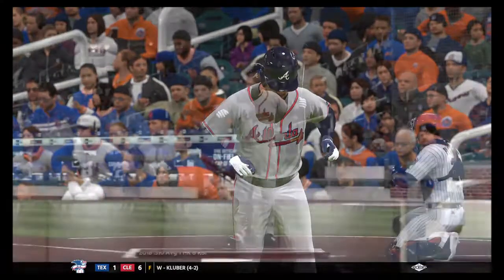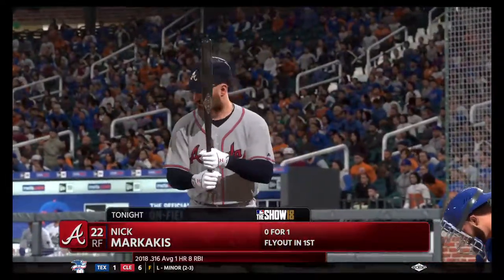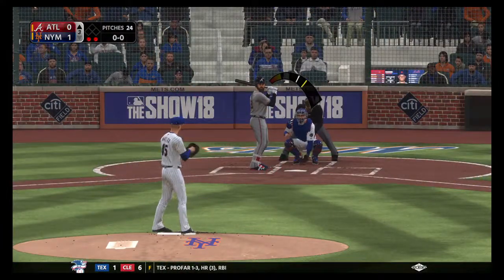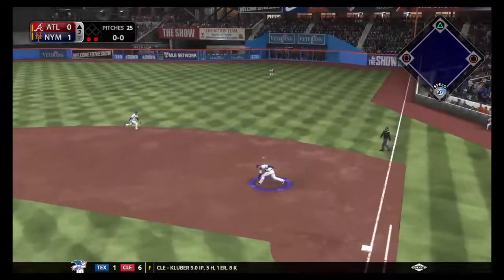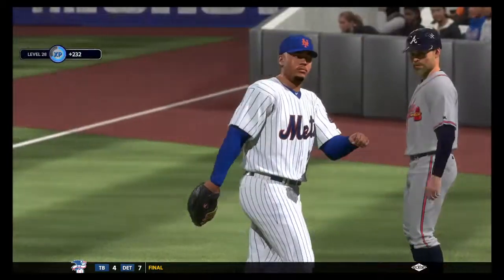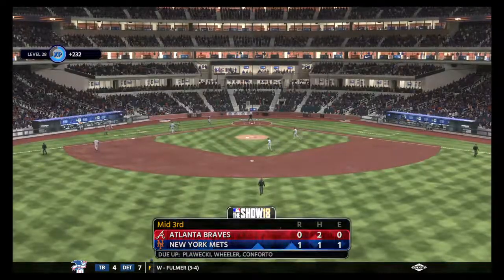Now batting, right fielder. So two gone now, and here's Markakis. First pitch on its way. Bounce to first. And he'll step on the bag himself, and the inning is over. Braves are set down 1-2-3. They're down 1-0.